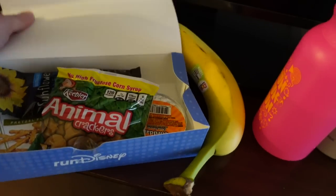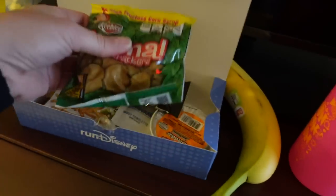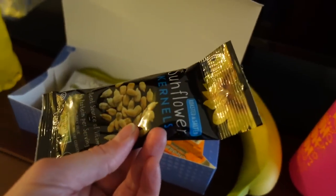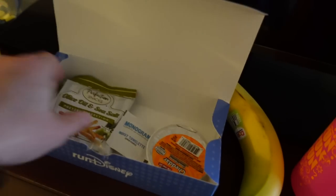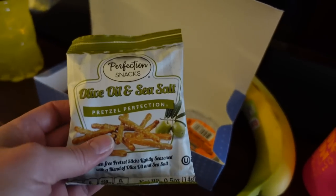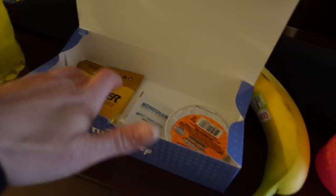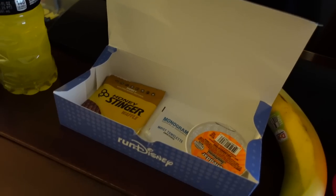Box looks identical to yesterday. I didn't eat the animal crackers yesterday, but I still have them. Sunflower seeds are yummy. These are roasted and salted. We've got the olive oil and sea salt. These were really good, actually. The honey stinger I will definitely save for future race mornings.